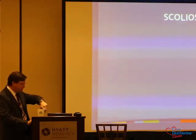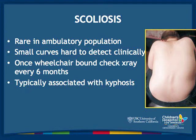So next I want to talk about scoliosis. And that obviously is something everyone here has heard about and knows about. I want to mention, hopefully you can see on the picture on your right, that scoliosis is not just a side-to-side curve, it's a three-dimensional curve, so you'll see a rotation, and so you'll see prominence of the ribs on one side. Some people call it a rib hump. The point is, there's a rotation, there's asymmetry, and you will see that.